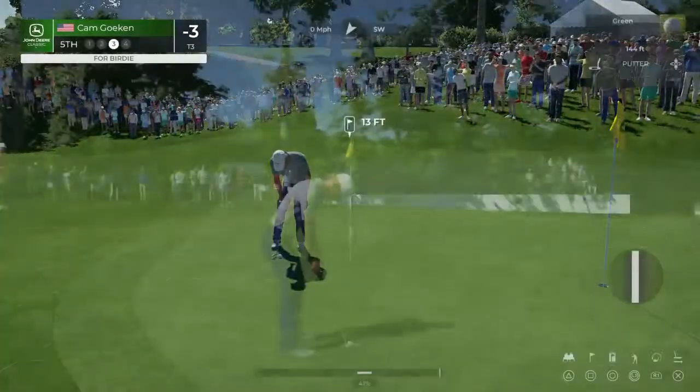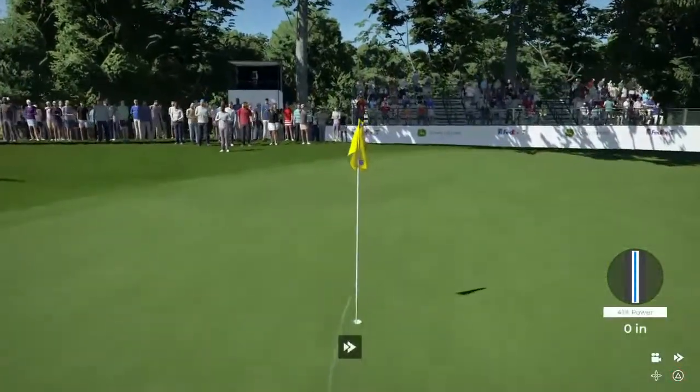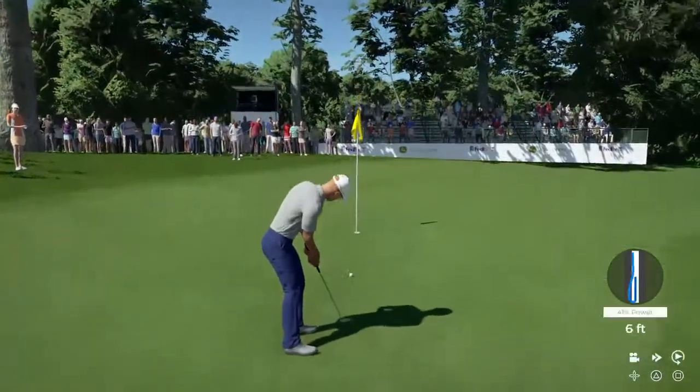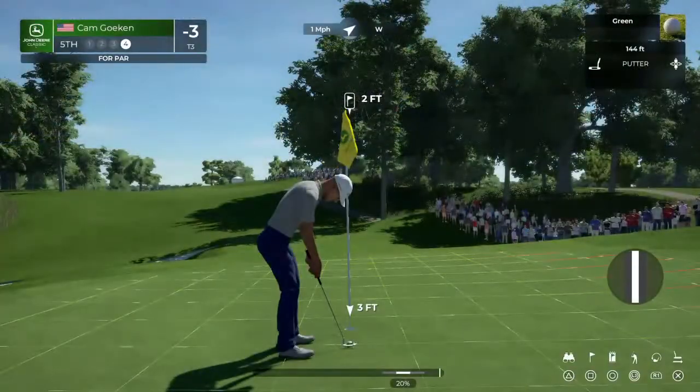Not a bad approach, that one. Not quite inside the birdie range, but you never know. Hole a long one, still counts. This putt coming up is for birdie. Go on, get in the hole. Oh, that would have been nice to make.